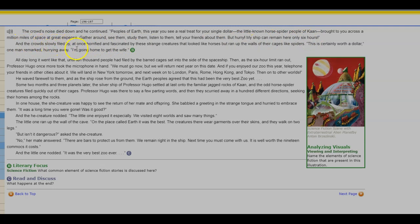And the crowd slowly filed by, at once horrified and fascinated by these strange creatures that looked like horses but ran up the walls of the cargo like spiders. "This is certainly worth the dollar," one man remarked, hurrying away. "I'm going home to get the wife." All day long it went like that, until 10,000 people had filed by the barred cages set into the side of the spaceship. Then, as the 6-hour limit ran out, Professor Hugo once more took the microphone in hand.